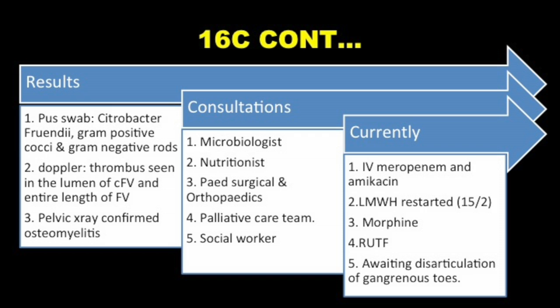So where we are currently, we're waiting for an INR we did yesterday. The child is still bedridden. We're on IV meropenem and amikacin.